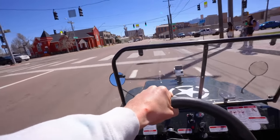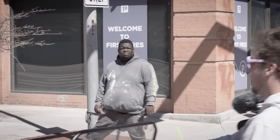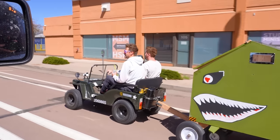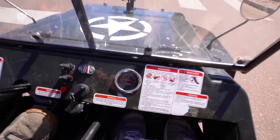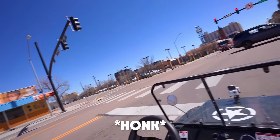I need to figure out where food is around here. And also, one question we need to figure out the answer to is how far can this thing go on a full tank of gas? If we run out of gas, that's not gonna be good. Whoa! What the heck is that? Yeah! Hey, this thing stops pretty good.